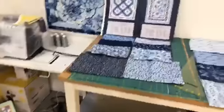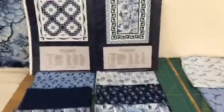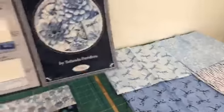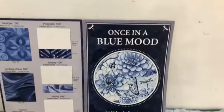All right, so last but not least for blank, we have Once in a Blue Mood. And listen, blue is always popular. All shades of blue, indigo. I mean, I've seen tons of beautiful blue quilts.